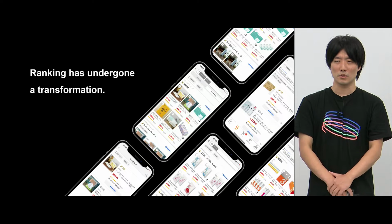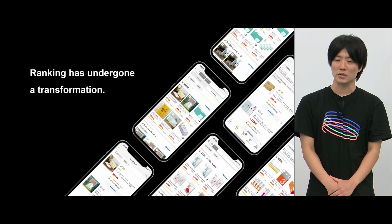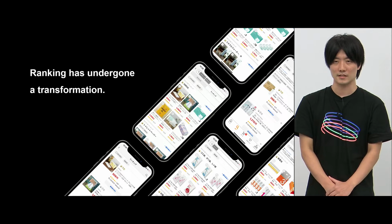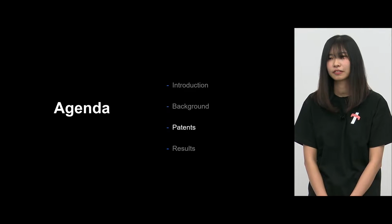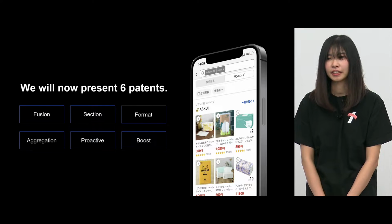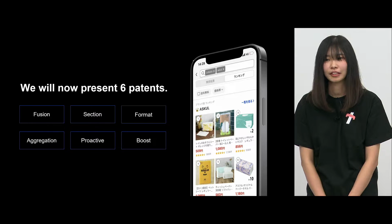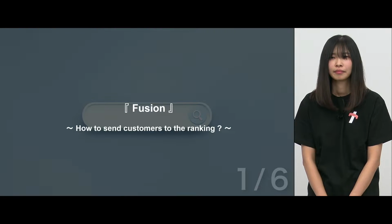Many of the inventions were granted patents, and Yahoo Japan Shopping's ranking came to be protected by numerous patents. So from here onward, I would like to introduce some of the patents that we have obtained. In order to better the ranking, through the process, we have acquired multiple patents. Out of all the patents that we have acquired, we would like to focus on 6 patents.